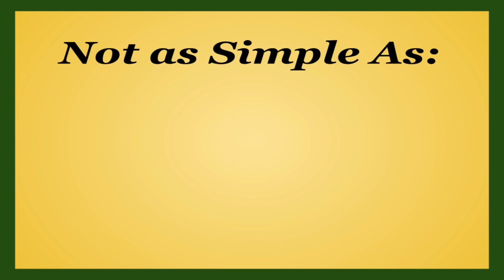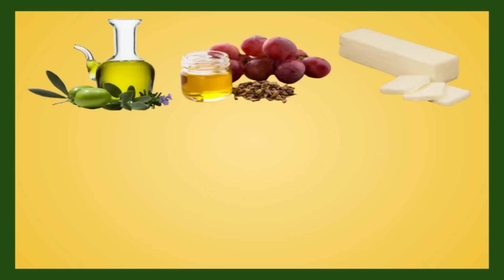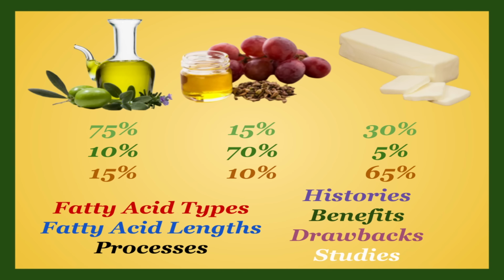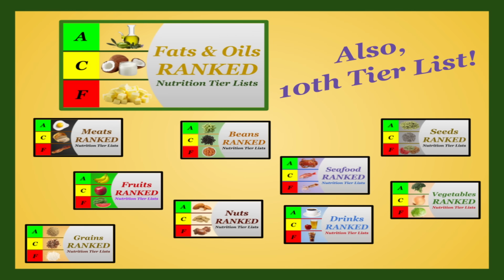The thing is, fats and oils are not as simple as this one contains monounsaturated fats. Good. This one contains saturated fats. Bad. Not only does every cooking fat and oil contain a blend of these, but each can be broken down into different fatty acid types and lengths and processes, each with their own histories, benefits, drawbacks, and mixed bag of studies. I'm going to tell you straight up, this was the hardest tier list to date. Thousands of people have given their takes on a very similar concept. This is just my best interpretation of it all.